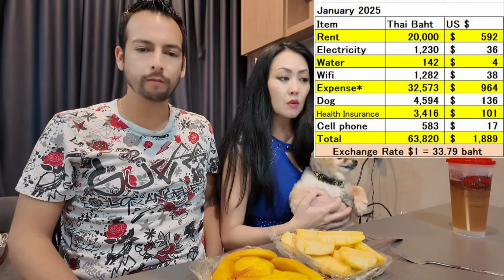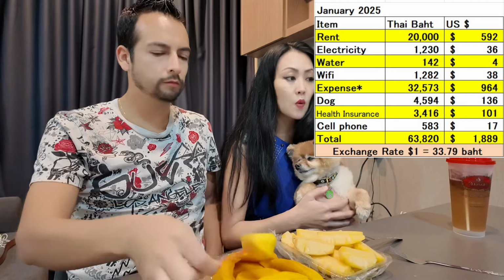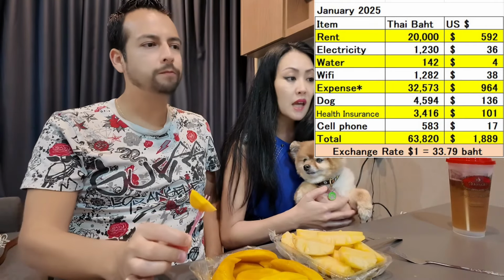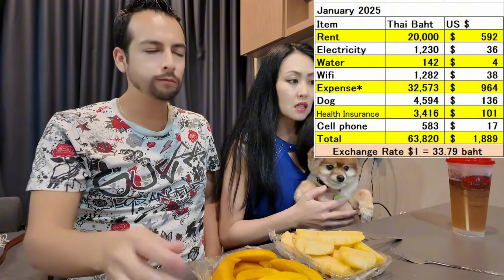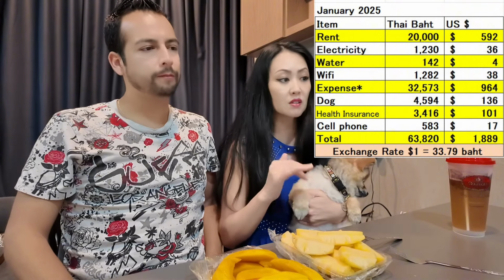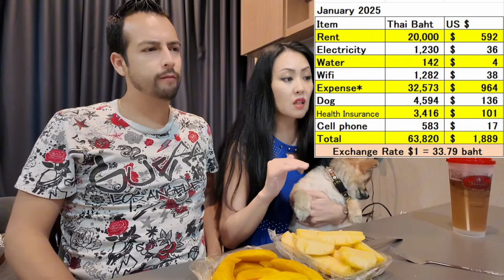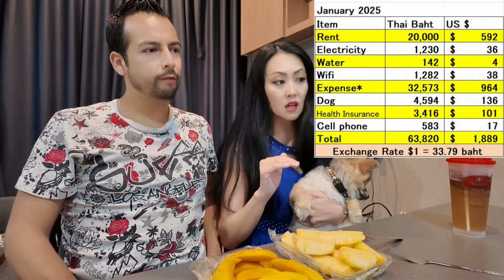Next, electricity was 1,230 baht, which is 36 US dollars. Water bill was 142, which is 4 US dollars. Wi-Fi, 1,282 baht, which is 38 US dollars. And this expense includes food, transportation, miscellaneous purchases, clothing, hygiene items, toilet paper, everything else. So this includes absolutely everything we spent, which is 32,573 baht, which equals 964 US dollars.